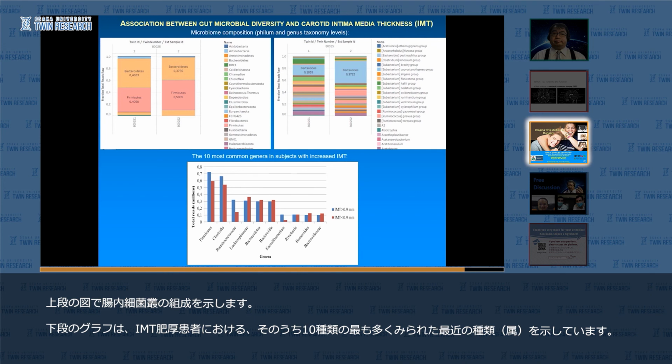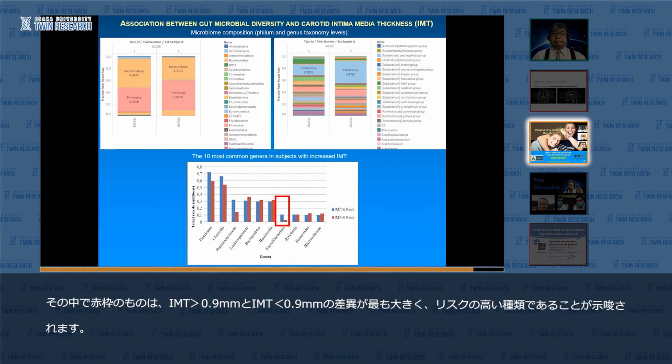And this was how the analyses were done, and the results you can see on the lower image, where you can see the 10 most common genera in subjects with increased IMT. Here we selected the monozygotic twins, those whose IMT was thickened on the carotid artery and those whose IMT was in a normal range. And here we found some bacteria, such as Faecalibacterium, where we found a significant difference between those twins having increased IMT and decreased IMT.